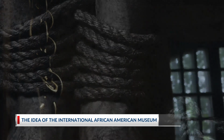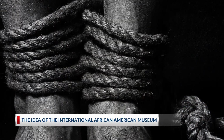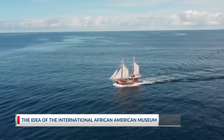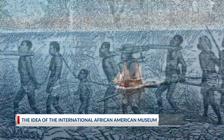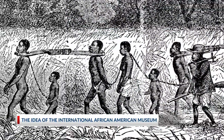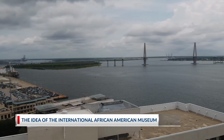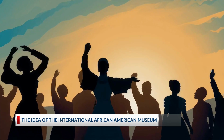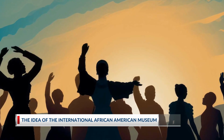Millions of enslaved men, women, and children captured in Africa, chained and shackled during the journey across the Atlantic Ocean. Between 40 and 48% of all enslaved Africans that came to what is now the United States would have come through this very spot. This very spot is Gadsden's Wharf. The executive director of the International African American Museum says stories that originated in Africa are finally being told. This is a place that tells stories of trauma, but this is also a place that tells stories of joy.